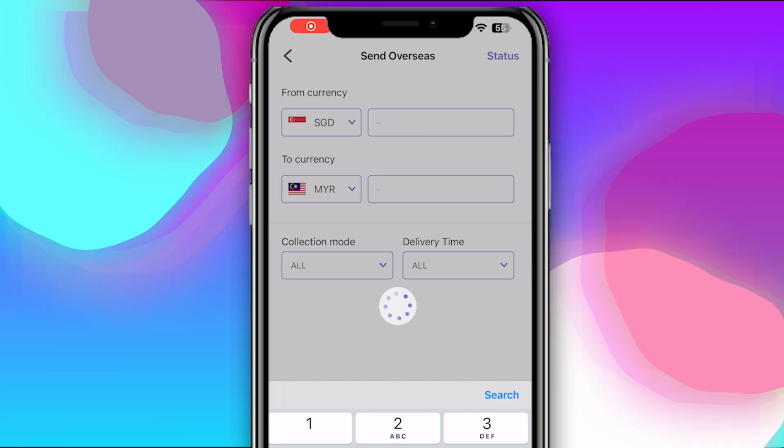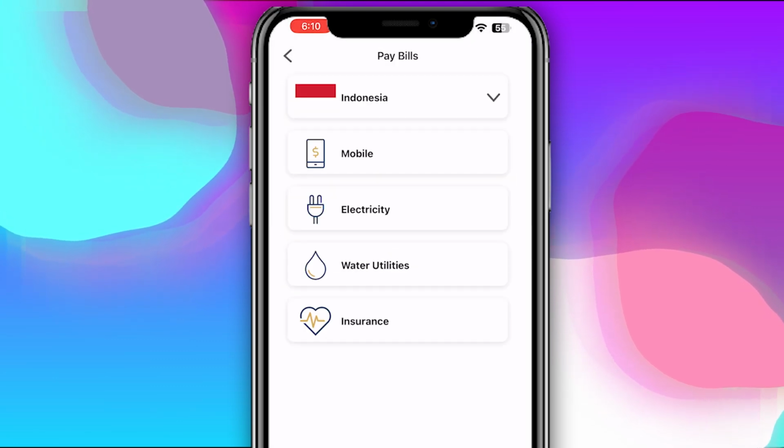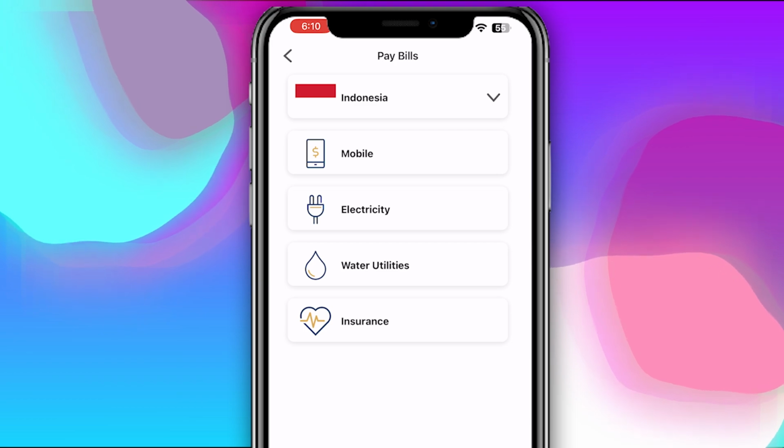After exchanging, you can then spend the money either via the physical card, virtual card, or withdraw from overseas ATMs. Besides that, the app also lets you send money overseas as well as make bill payments to both local and overseas services. But enough of the intro. Let's check out how good the rates are.